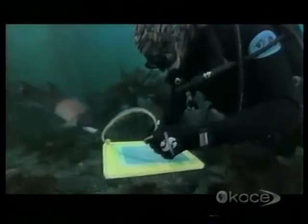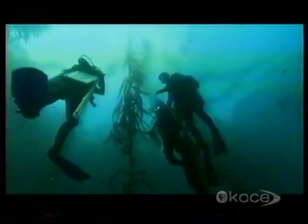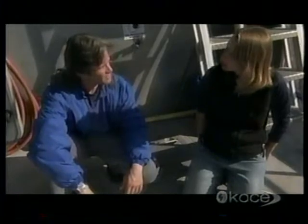And you do this how many times a year? Each site gets surveyed once a year. Once a year. We start our season. It takes about 6 months, though, of solid diving to survey all the sites throughout the Channel Islands in 1 year. That is a lot of work. It's a lot of work.